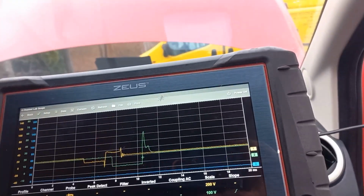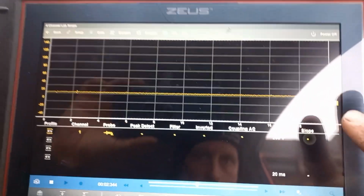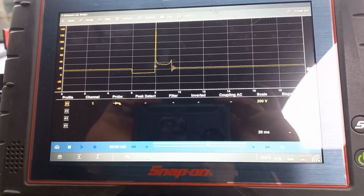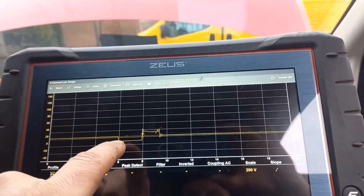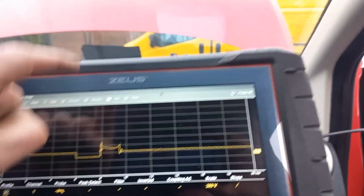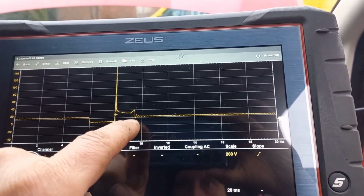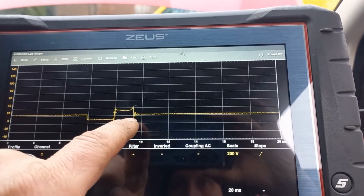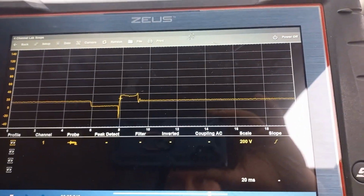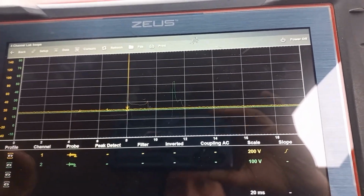Let's turn them all off. Let's put a slope on there. So there we've got our coil firing. You can see it's being pulled down from battery voltage to ground. And then we'll get a spike up, and that's the spark jumping from one end of the plug to the other, and then you get a bounce, and then it goes back to normal.